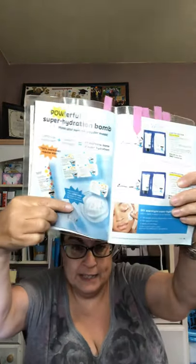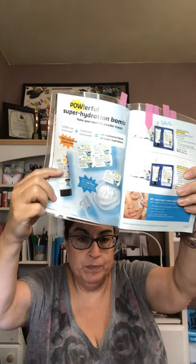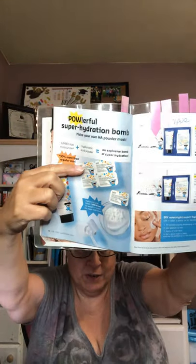So what it is, it's a 2-piece item, obviously, and what you do is they give you a little spatula in there, and you'll get a little container like this, and you'll mix the creamy, it's a moisturizer, so you're going to mix the moisturizer with this powder and create a mask of your own. So let's see what it says here.